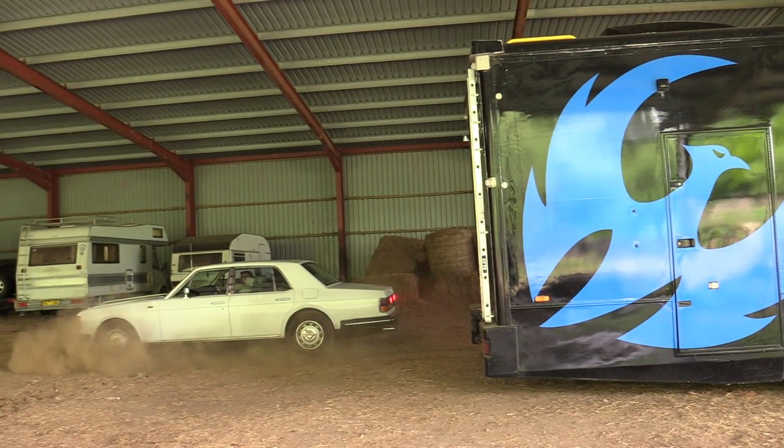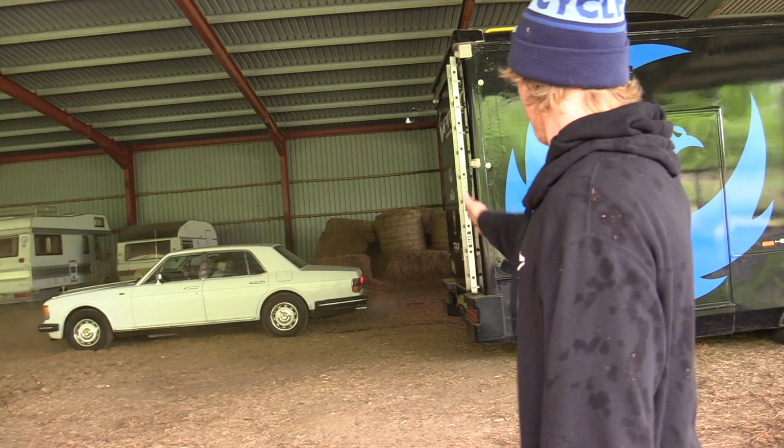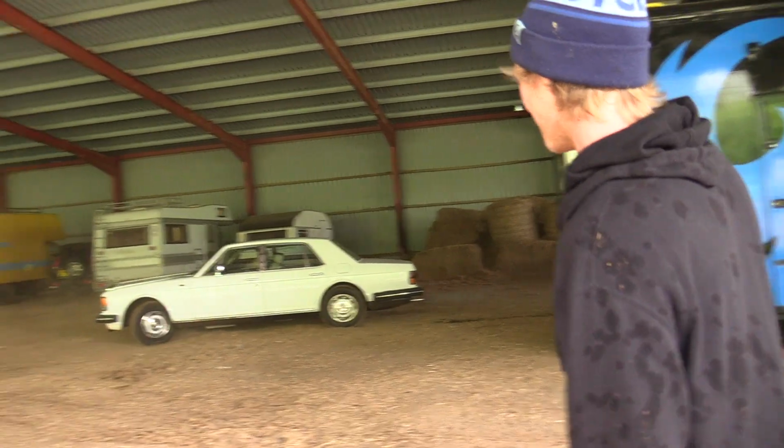Pretty good effort from 15. What's that? I guess it's the front of the car, isn't it? She's like there. Just a bit past the back of the truck.